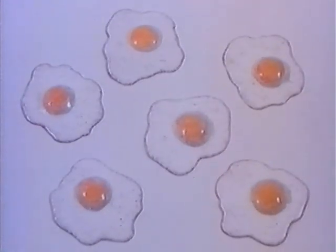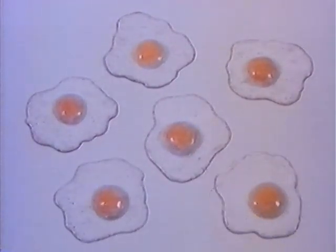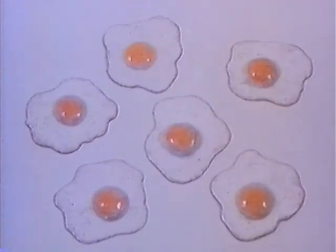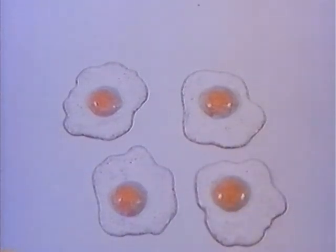Now, how many eggs do we have here? 1, 2, 3, 4, 5, 6. 6 eggs. Yeah, 6 eggs. Okay. Now, let's take away 2 again. 1, 2. And how many are left? 1, 2, 3, 4. There are 4 left. So we can say that 6 take away 2 leaves 4.